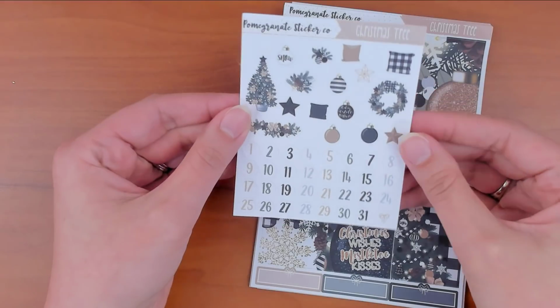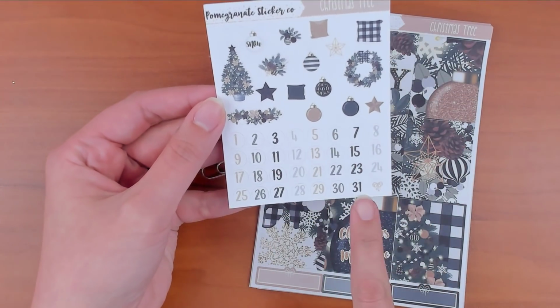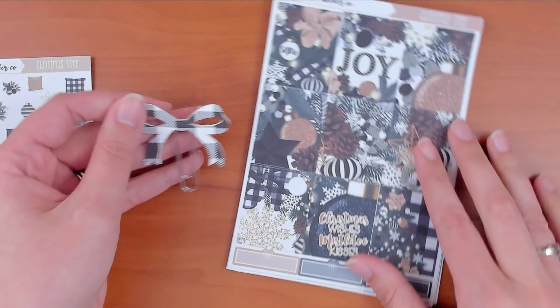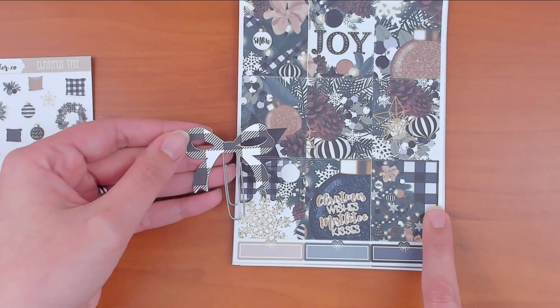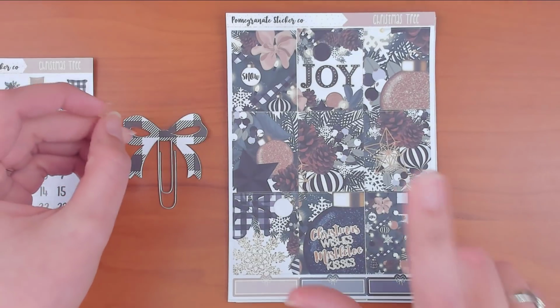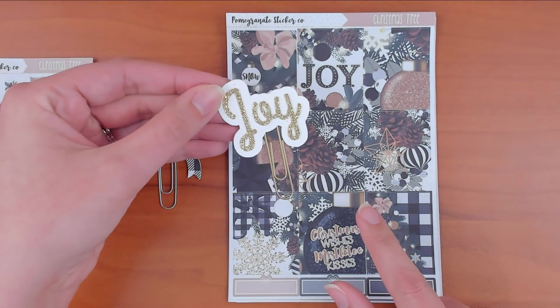So here we have our trees and wreaths and deco, and it says snow. And then here is the date dots, and then there's a little bow dot. So how cute is this? It has like the buffalo plaid checkered of black and white. So I know that my bow is gonna match. It has the word joy, and I'm releasing the joy clip today when you see this video.